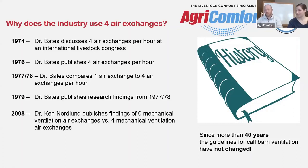I'm telling this story to a farmer, and he says, "You're telling me that the way the entire world is ventilating calf barns right now is based on two research trials, and both of them said that four was better than zero or four was better than one?" Yeah, he says it. So we're talking about a graph with two data points. In Bates' situation, it's pneumonia rates at one versus pneumonia rates at four.